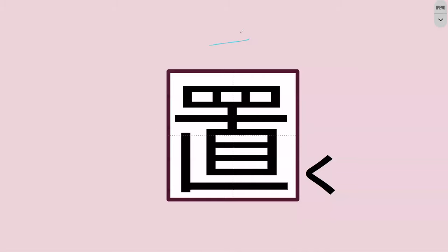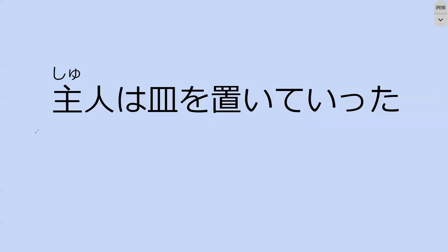Our next thing right here is oku, which is to place something somewhere. So that's what oku looks like. Okay. Can you read the sentence for me? Shujin wa sara o oite oku. So it's oite ita. Oite ita. What does that mean? The owner placed the plate. Yep, the owner placed the plate.